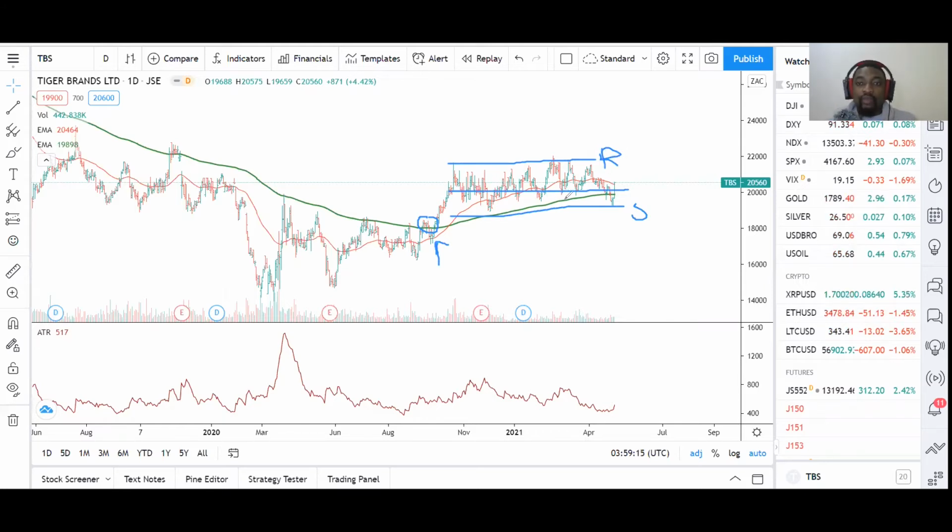Now the 200-day moving average is pointing upwards. The stock broke below that 200-day moving average here, finding support at this support level, and then yesterday it closed above the 200-day moving average. So now I'll be taking this trade from here, with the stop level just a multiple ATR below this level.